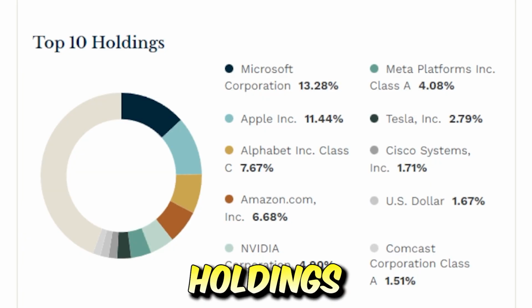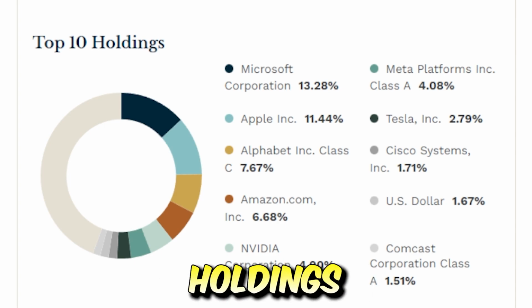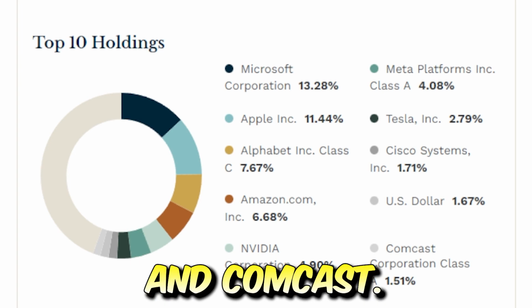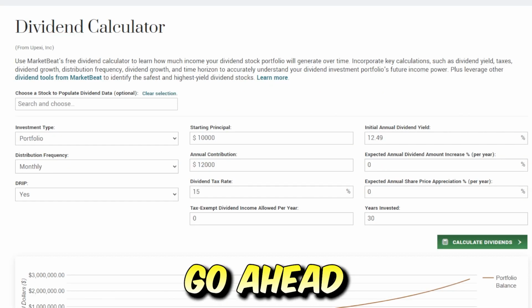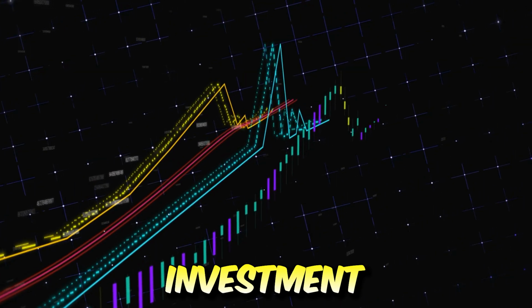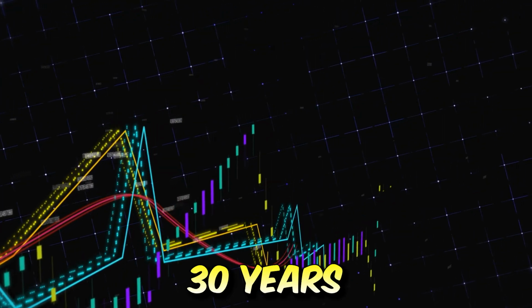Next, looking at the top 10 holdings for JEPQ, a lot of these names should be familiar to everyone. The top 10 holdings are Microsoft, Apple, Alphabet, Amazon, Nvidia, Meta, Tesla, Cisco, the US dollar, and Comcast. So now that we went over some of the basics when it comes to the JEPQ ETF, let's go ahead and input everything into the dividend calculator and see how much an initial $10,000 investment into JEPQ would turn into by retirement time in around 30 years from now.